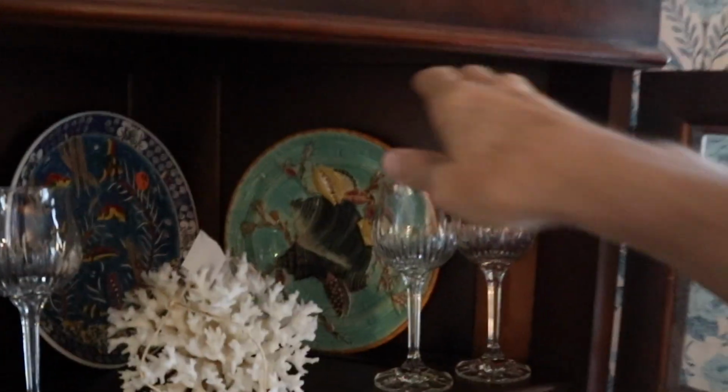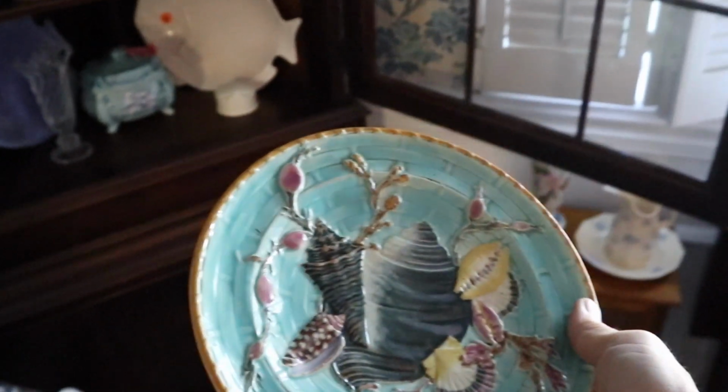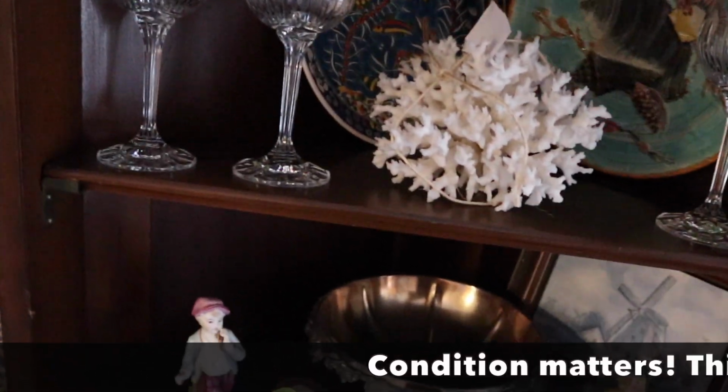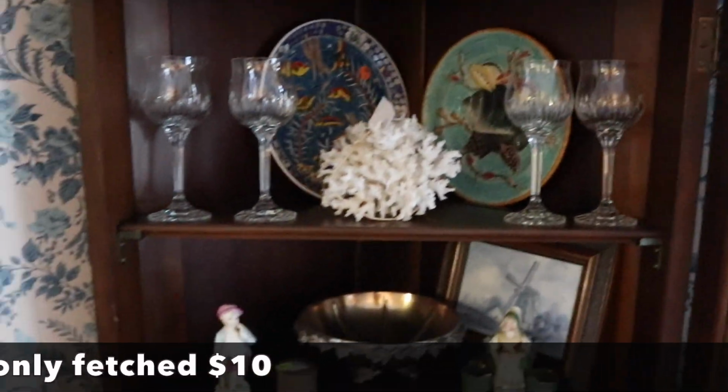But there's also this plate that I really wanted to take out and show you, because this is Majolica. It's a very cute piece. It does have one hairline crack, so we're not going to price it outrageously high, but it is a nice piece. There was a time that would have been a $95 piece. I think they're more like $45 to $50 these days. We'll probably price it around $15 to $20.